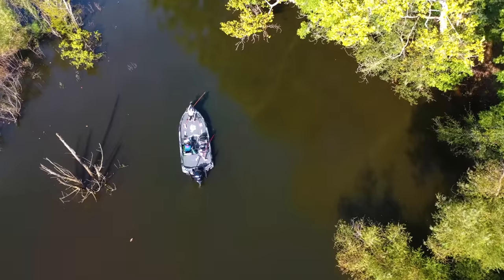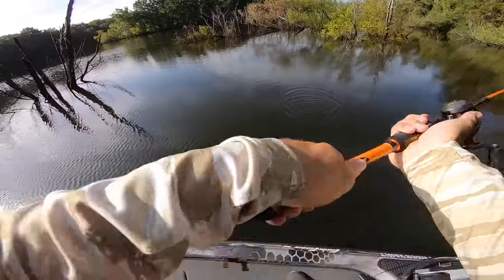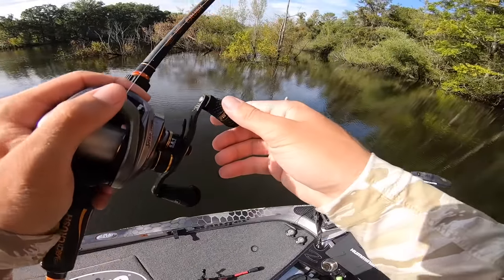There he is. No way. Took my pincher. He didn't. I didn't stick him at all. He should eat it right here. It's a good bass.